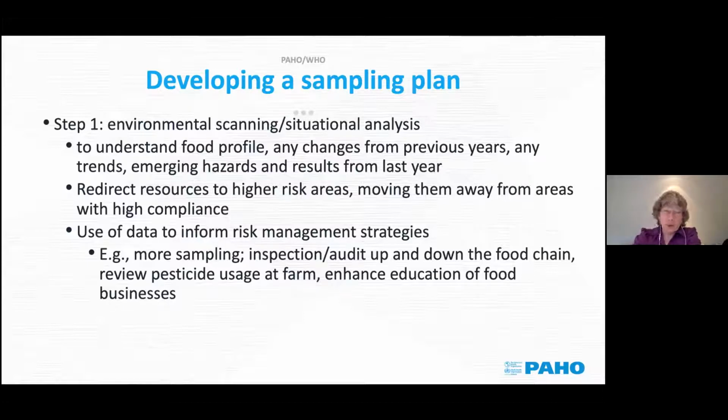The first one, and I do get a lot of questions on the terminology here, is what I call environmental scanning. In Codex, I also talk about situational analysis, and this is in the Codex National Food Control Programs. And it also is consistent with the concepts of risk categorization that we talked about earlier. You want to look at the food profile. What food is being consumed, by whom, where it's coming from, and who's producing it. So you're trying to say, did anything change in the last year? In some cases, you're going to have a lot of things like trend analysis. Food becomes trendy. It becomes something new and interesting that people want to eat. You want to note that.